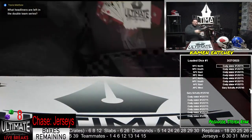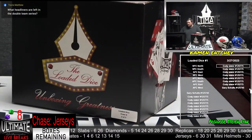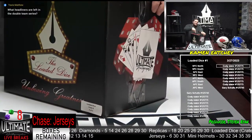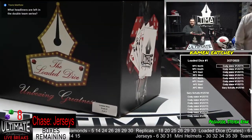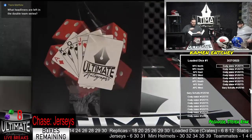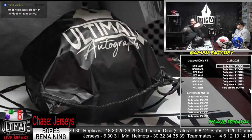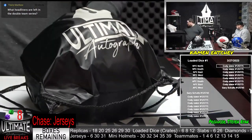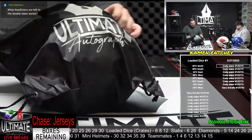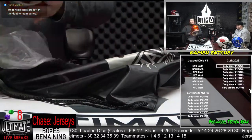Good luck, good luck, good luck. Crate 8. There will be 2 replicas, then an authentic in the dice. This is probably my second favorite break other than the diamonds, Steven. All right, former Pro Bowl wide receiver, Super Bowl champion as well. Big-time star for the Bucs, Super Bowl champion inscription.